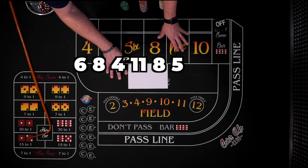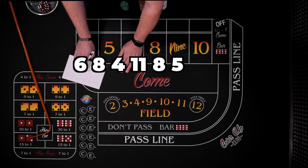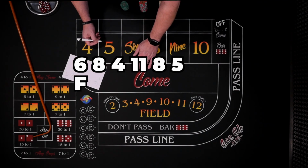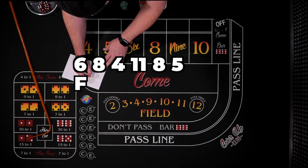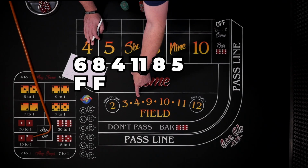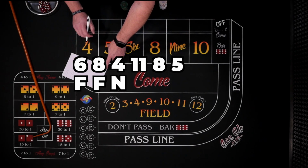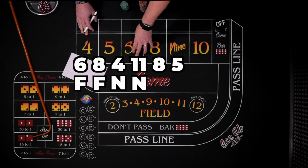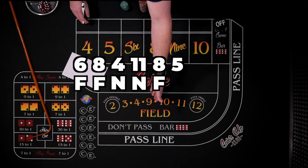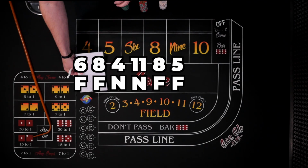Now he's going to bet against these numbers using the field. I know, not a great bet, but this is what he's chosen to do. So for instance, the 6 is not in the field, so we would bet in the field. The 8 is also not in the field, so we would bet in the field, and I'm just marking this with an F. The 4 is in the field, so we would not make a field bet. An 11 is in the field, so no field bet. An 8 is not in the field, so we would do the opposite and bet in the field. And then finally, the 5 is also not in the field, so we would make another field bet.